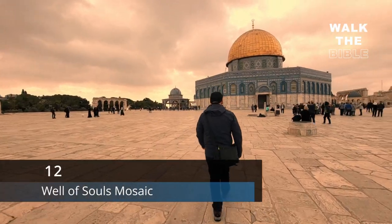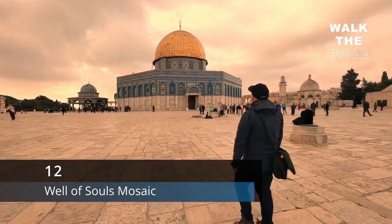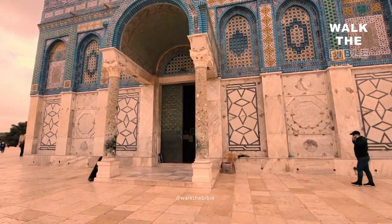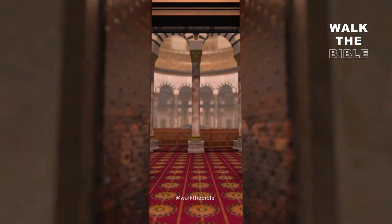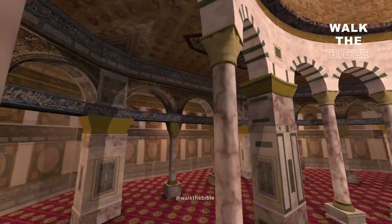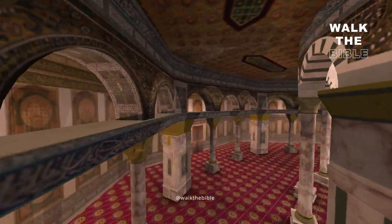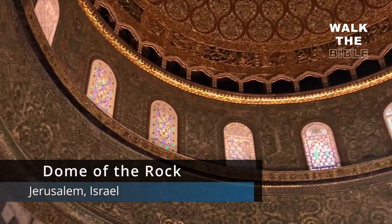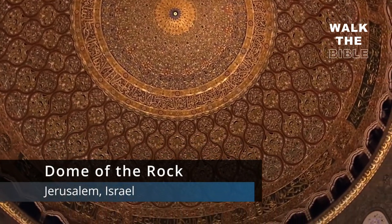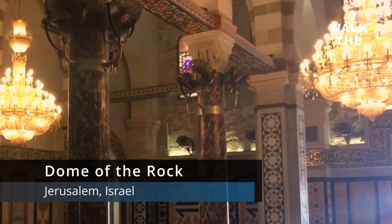At 12, the Well of Souls mosaic. Evidence for the Jewish temple can be marshalled inside the Dome of the Rock in Israel. Most non-Muslims are forbidden to enter this site, but if you're an author, archaeologist, or explorer, you may be granted special permission. When you enter this Muslim shrine on the Temple Mount, you survey the vast octagonal arcade of 24 piers and columns under the colourful dome, but there's a secret stairway.